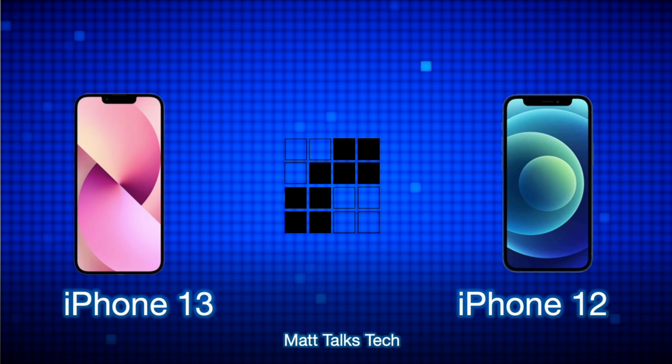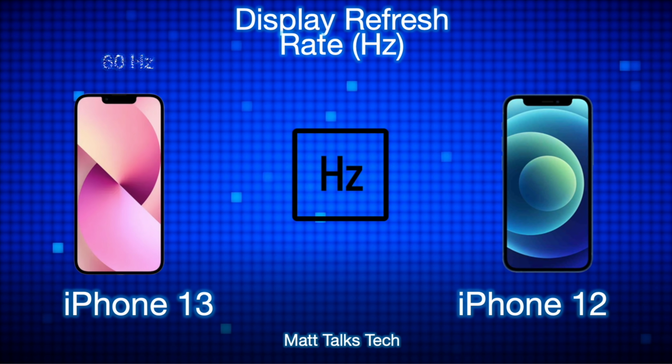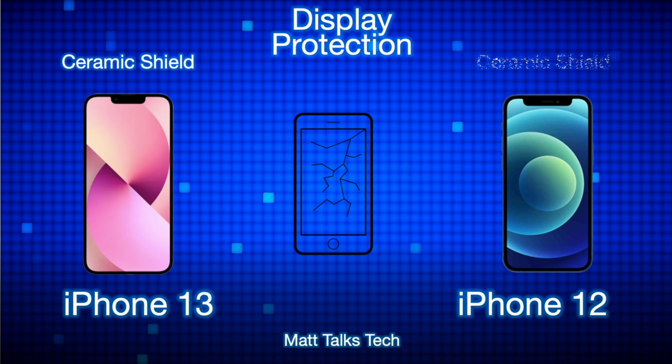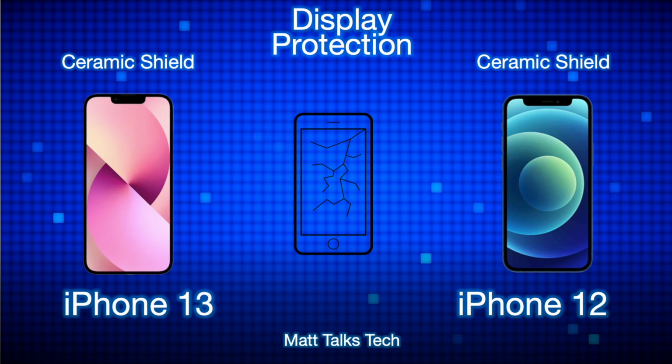And then moving on, we've got the display refresh rate, and both of these phones have a 60 Hz refresh rate. Remember, it's just the iPhone 13 Pro range that has the 120 Hz ProMotion display, but both of these displays are very, very similar in the normal iPhone 13 and the iPhone 12. The same for display protection. Last year with the iPhone 12 we got introduced to Ceramic Shield, and this year we got the identical Ceramic Shield technology, or type of glass, on the iPhone 13.